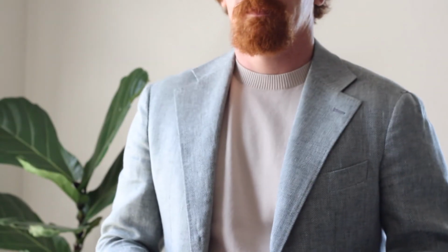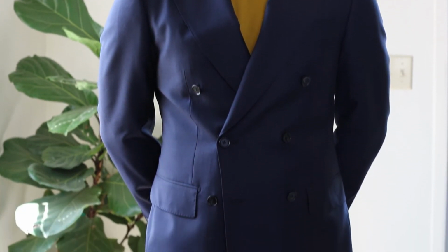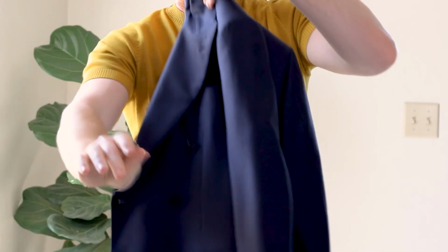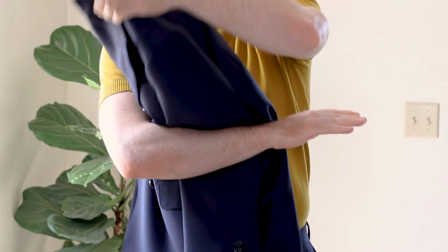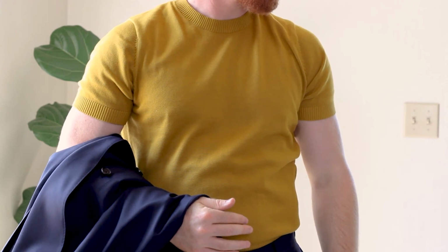I have worn these knitted shirts out on 3 or 4 occasions, under a sport coat, by themselves, and also under a suit. And those occasions were days that were in the low to high 90s, and I did not have an issue overheating. Not only is the fabric of these knitted shirts different, but the sizing is as well, which you want to make sure that you pay attention to before you make a purchase. Make sure that you look at their size guide.